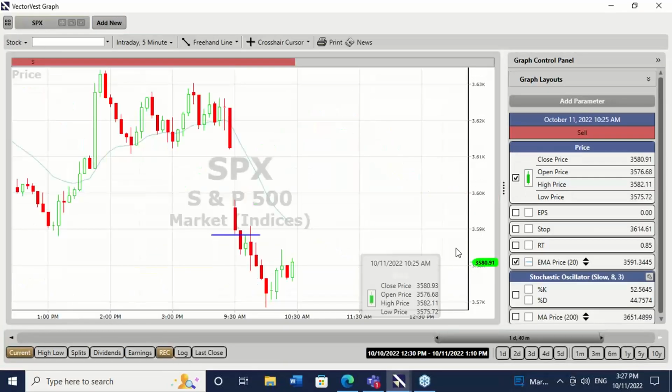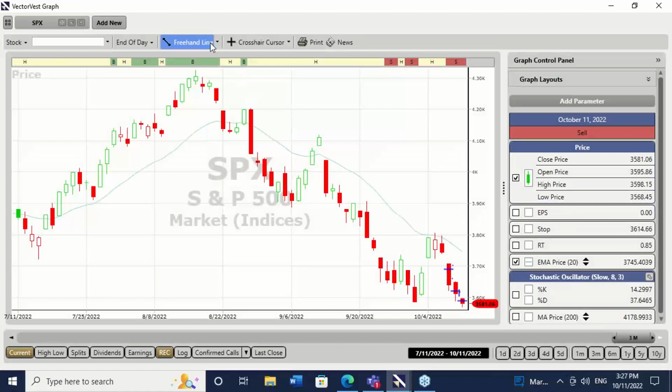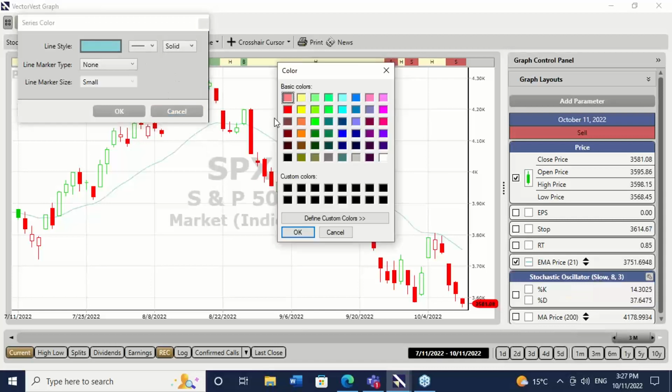I'm now going to go to the S&P 500. Let's start off with the 3-month view. And as you can see, let's clear my lines. It's amazing how markets like to go back to that 21 day moving average. I think there must be quite a few algos following that. Let's see if I can make that a little bit bigger so you can see the darn thing.